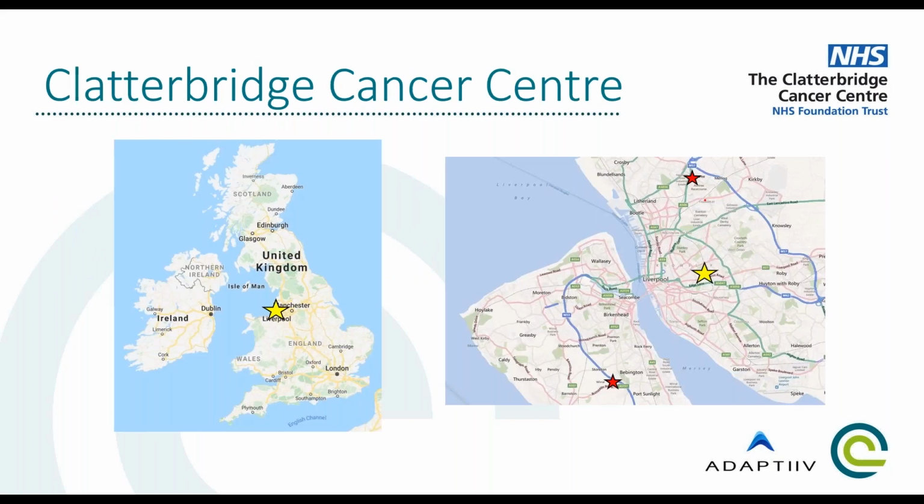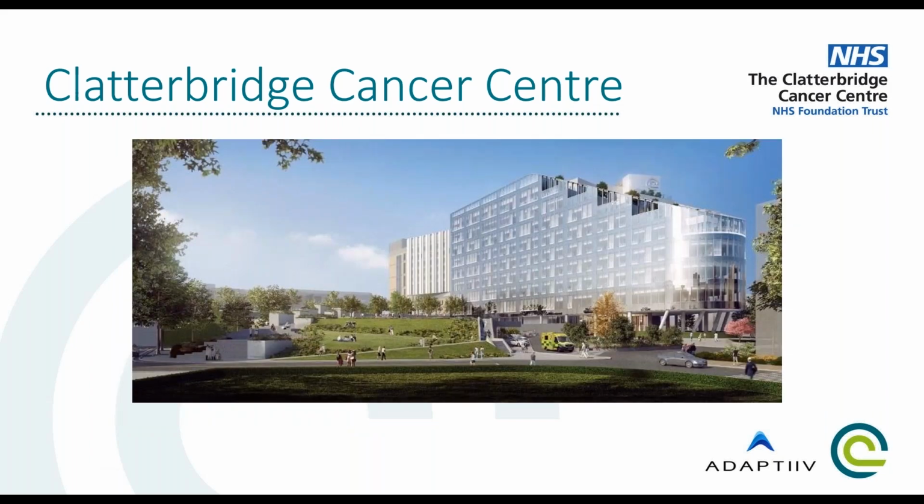So here's where we are. As I mentioned, we're in the UK, near Liverpool in the county of Merseyside. At the moment, if you look at the map on the right, we're down at the most southerly Red Star. That's our main site, and we have a satellite centre in the north. But in May next year, we move into a beautiful new cancer centre right in the centre of Liverpool, and our current centre on the Wirral Peninsula will become a satellite centre as well.